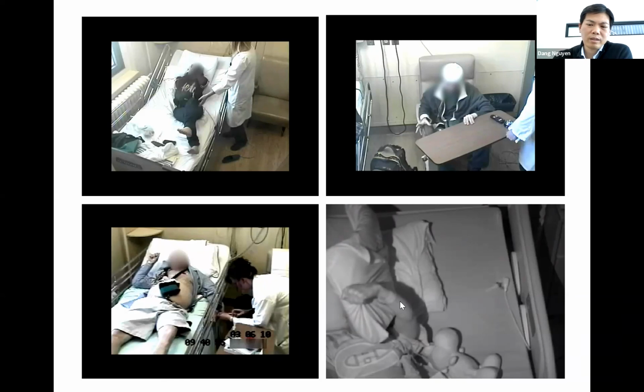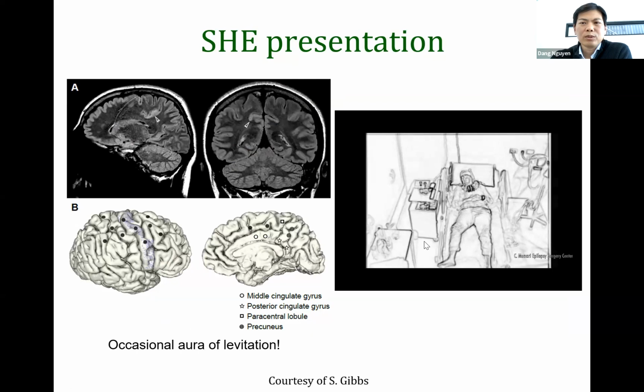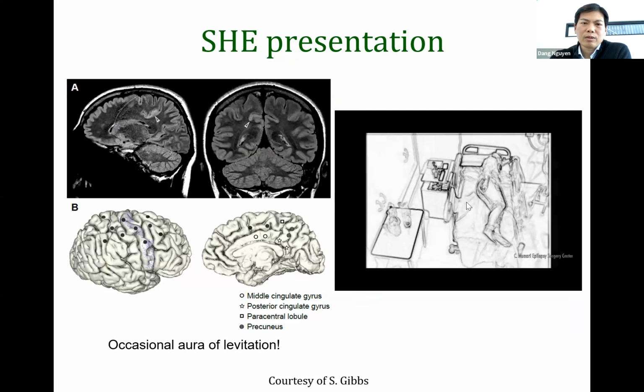Here's an interesting case that was reported in the literature and shared with me by Steve Gibbs. It's a case of sleep hypermotor epilepsy. During mild seizures, the patient would just have awakening, and he would have an occasional aura of levitation. For longer seizures, you can see the spread to the frontal lobe with some hypermotor manifestations.